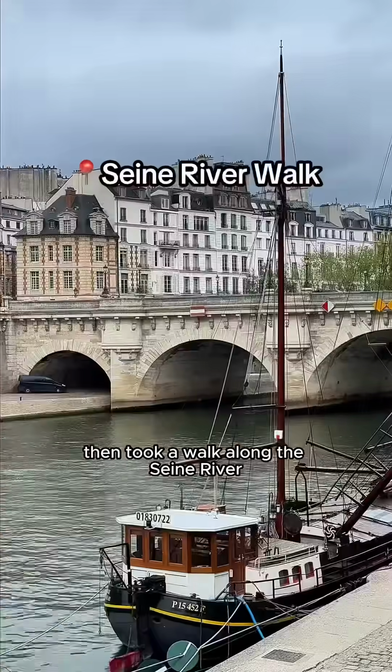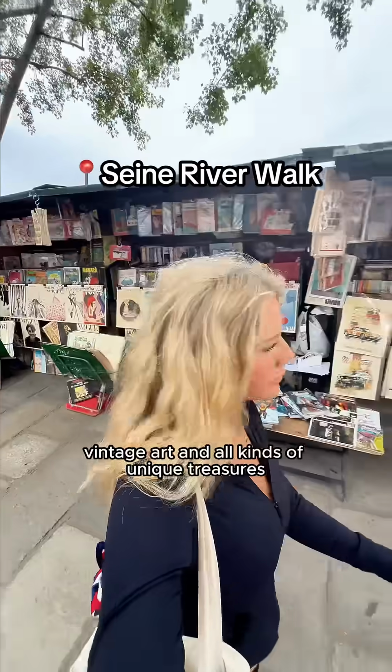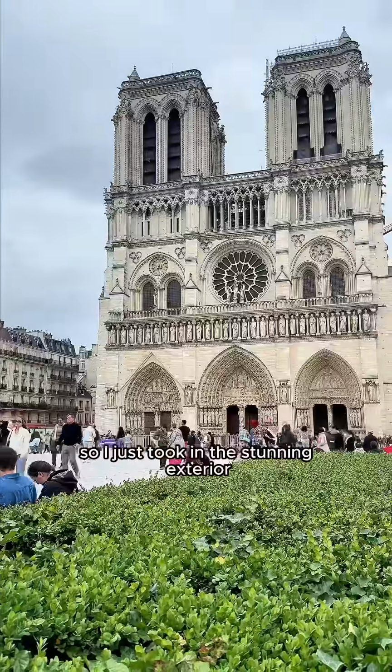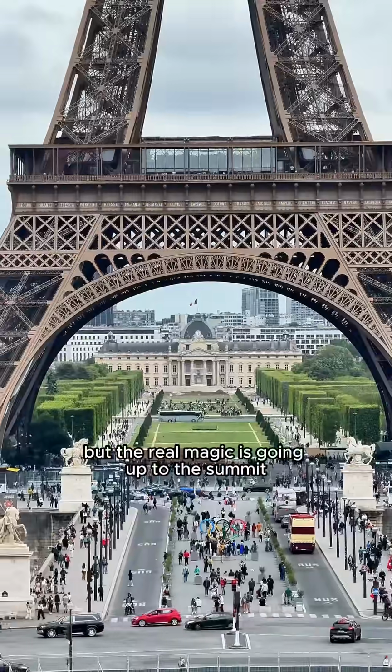I then took a walk along the Seine River on my way to Notre Dame and was surprised by the vendors selling old books, vintage art, and all kinds of unique treasures. It's like stepping back in time in the heart of the city. At Notre Dame, the lines were insanely long, so I just took in the stunning exterior and moved on to the Eiffel Tower. There are tons of overlooked photo spots, but the real magic is going up to the summit for next level views of Paris.